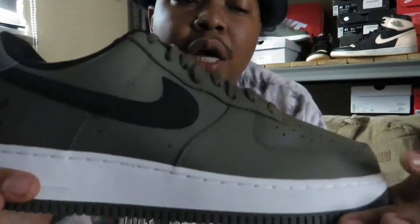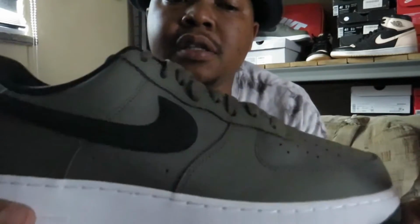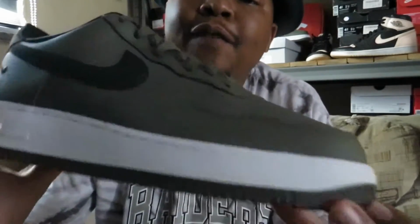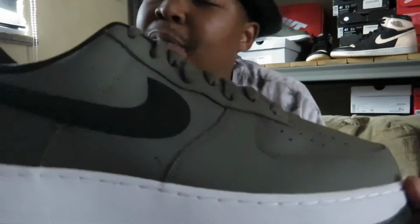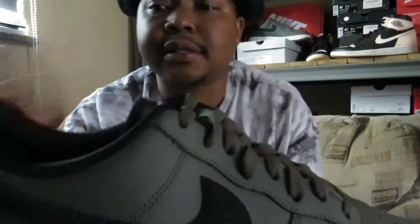With these shoes, I am sad to say they only provide one pair of laces, which is this Twilight Marsh green. Only a flat styled olive green lace provided. You can switch it up and get your own flat style laces in black, just to give it a nice contrast with the black on the swoosh, black on the inner sock liner, as well as black laces.